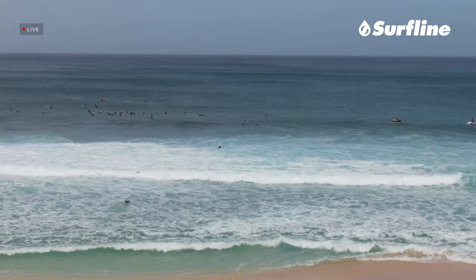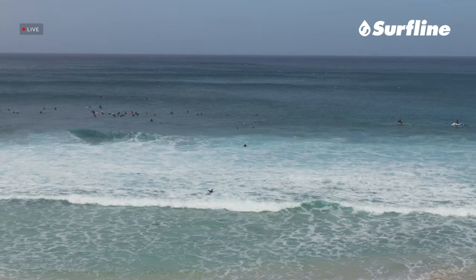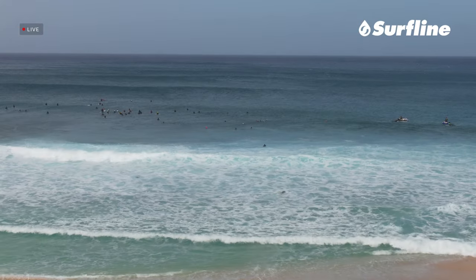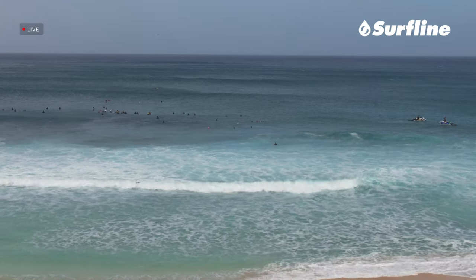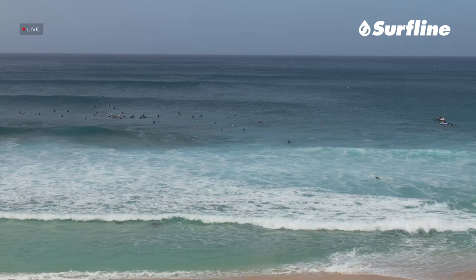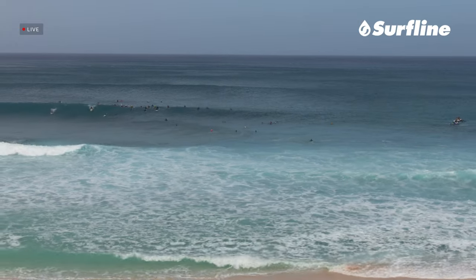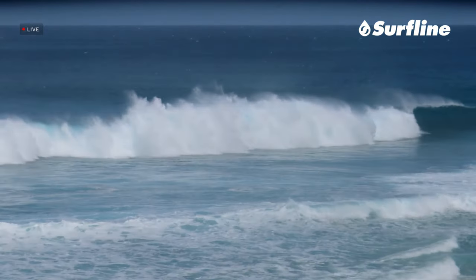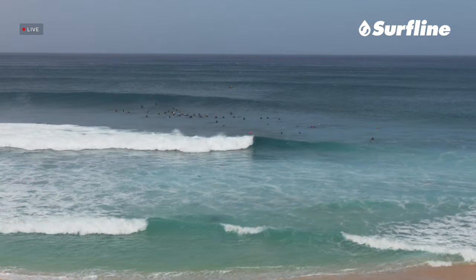I'm excited for you to go. I'm excited to see the whole tour there again. I think the last time they were there was 2016, if I remember correctly. But to see the women there this year, after seeing the performances that especially the young guns on tour put in at Pipe this year, like Caitlin Simmers, Bettylou, and Molly Picklum in Hawaii, to see them at Cloudbreak at size, hopefully, I think it's going to be amazing.